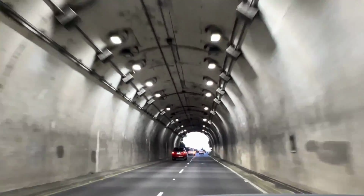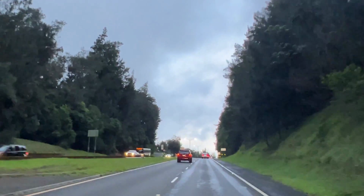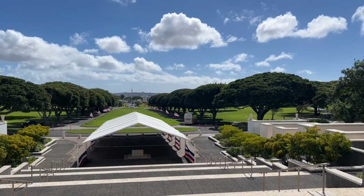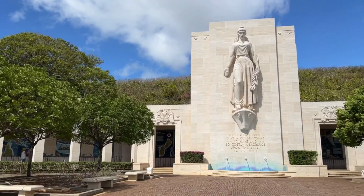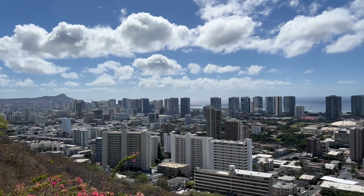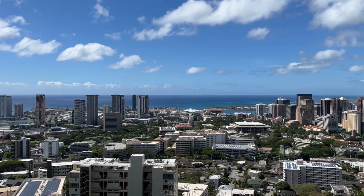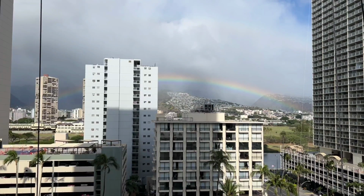And right now, I'm trying to get a glimpse of this national cemetery located at the Punchbowl Crater. It is a beautiful place to learn about the Pacific Campaign during World War II and the Korean and Vietnam Wars, and the tremendous sacrifices made by so many people. And if you go up to the upper side, there is a spot where you will have a stunning full view of downtown Honolulu. It can be super windy, so get ready to get blown away.